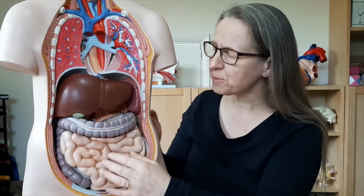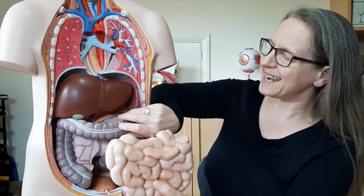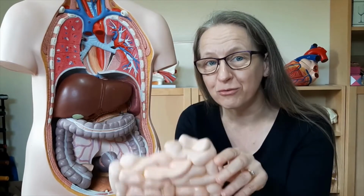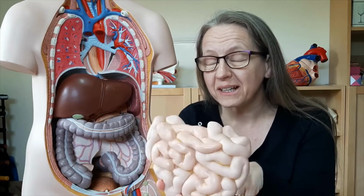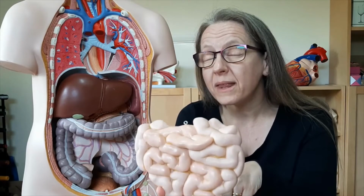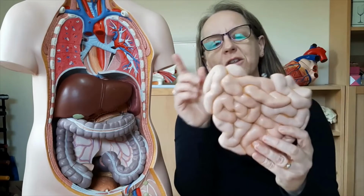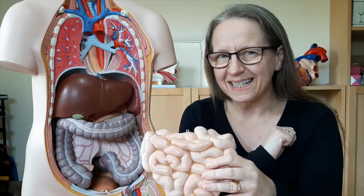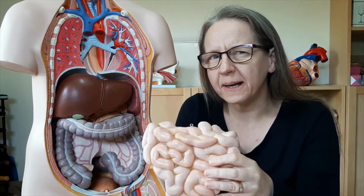Now, your small intestines are so called because they are quite narrow. They're only about that wide, as you can see, but they are really, really long. There's about 6 meters of pipe coiled up here in an adult. 6 meters. That's probably the width of your classroom. Perhaps you could check it. So the food, the chyme, gets released into the top of the small intestine, and an awful lot happens in a very short space of time.